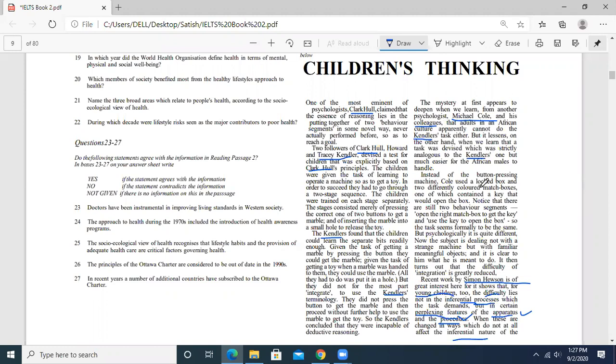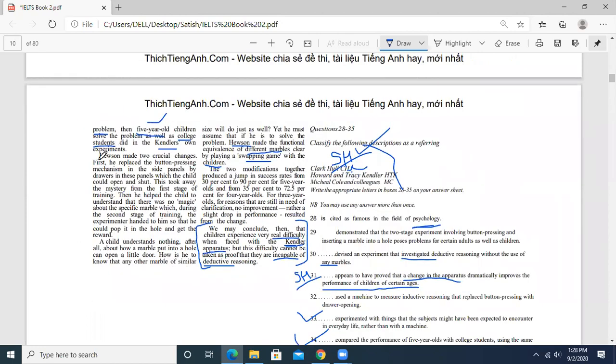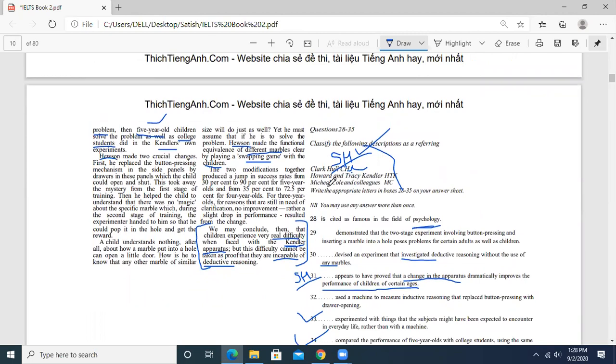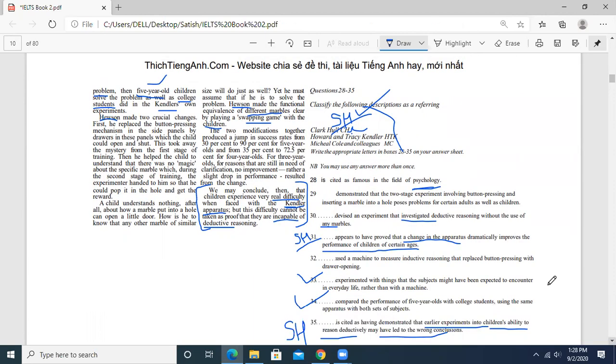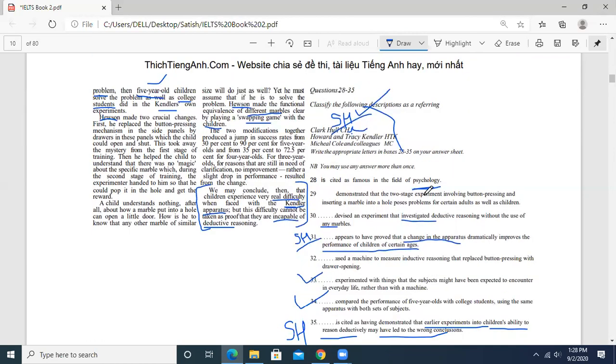So let's look for Clark Hull one more time. Not here. Do we have Clark Hull over here? There is Houston one more time. You see the word Simon Houston here. Let's do this one first because then we might find something else as well, right? Do you see how important it is to look for the keyword as many times as it is given? In these types of questions, you have to look for the keyword all the time, so there are chances that you might find the answer to some other question.